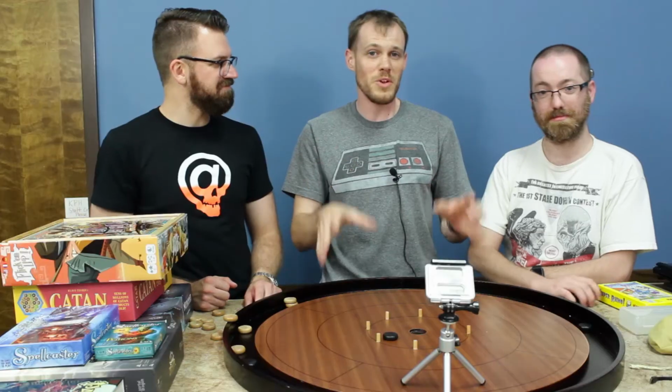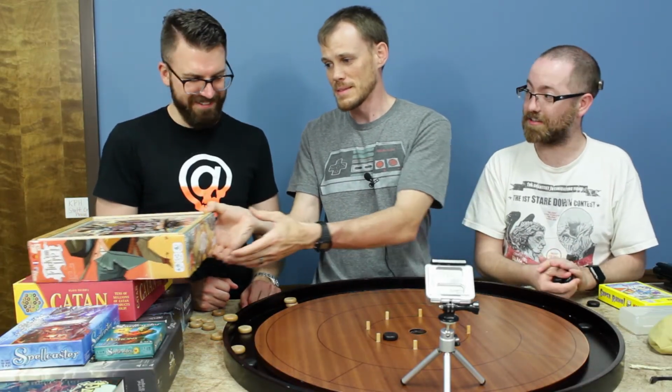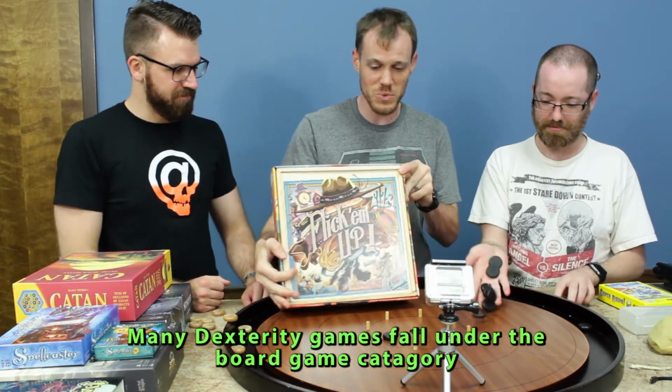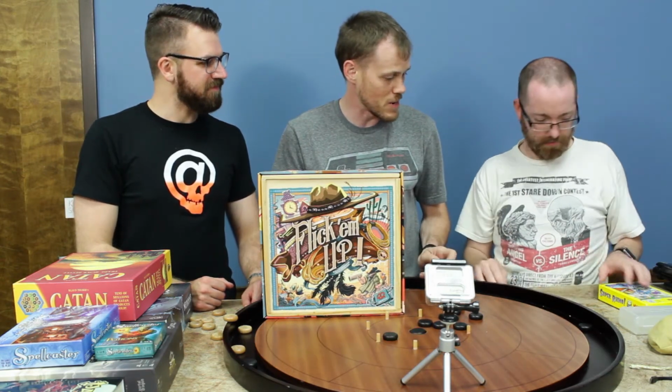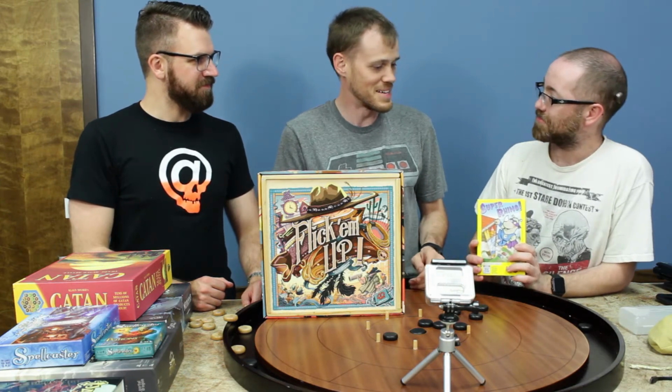Okay, so you're probably not going to find this in your typical board game store. I have never seen this in any board game store. But there's other dexterity games out there too. One of them is really famous. It's Flick 'em Up. And then you've got a kid's game right there, right? Yeah, because I am a kid. And you've got Super Rhino.